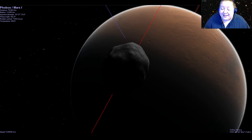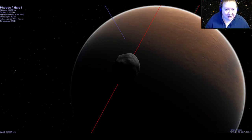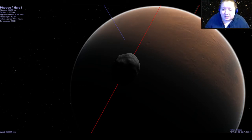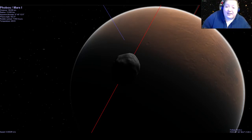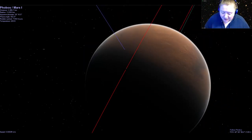Now, based off of its size and its shape, we actually think that both Phobos and Deimos were once asteroids that lived in the asteroid belt, which is between Mars and Jupiter. And that kind of makes sense. Mars is right on the edge of the asteroid belt, so these just happen to be two asteroids that got a little bit too close to Mars, and Mars's gravity was able to grab onto them, and they started orbiting around Mars instead of orbiting around the Sun, and therefore they became moons. And that is how we got Phobos and Deimos around Mars.